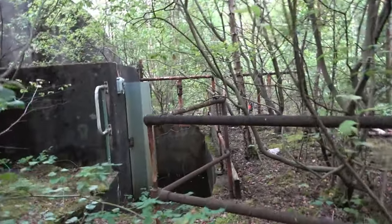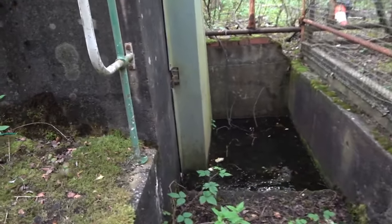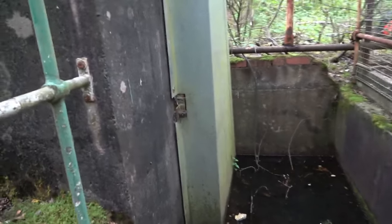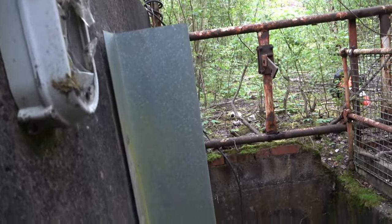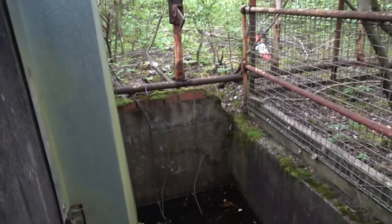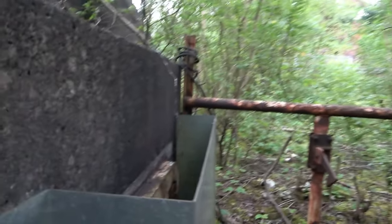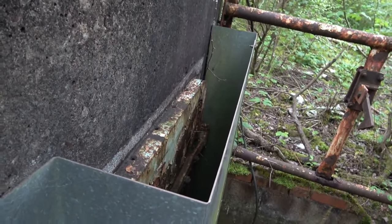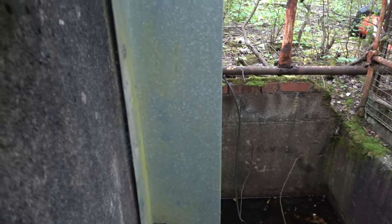If this actually goes into a shaft, oh no, it's full of water. Absolutely full of water. Yeah, we aren't getting in there. It looks like maybe an escape door or something. Oh, Jesus. Well, if that's flooded, it's probably sealed inside.